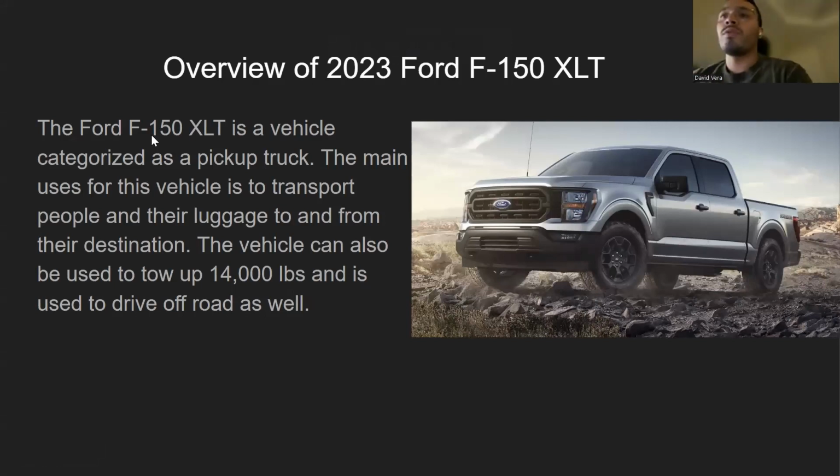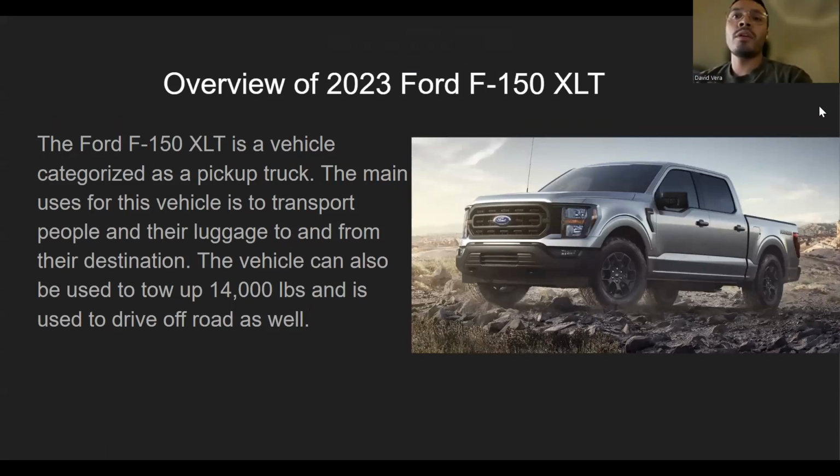An overview of the 2023 Ford F-150 XLT. It is a vehicle categorized as a pickup truck. The main uses for this vehicle is to transport people and their luggage to and from their destination. The vehicle can also be used to tow up to 14,000 pounds and can be used off-road as well. Next slide.